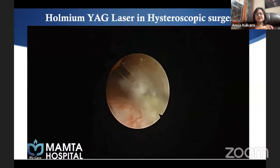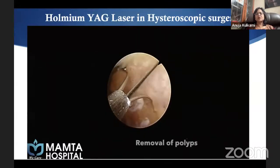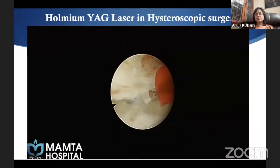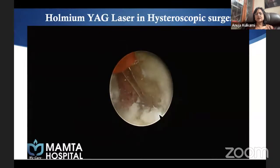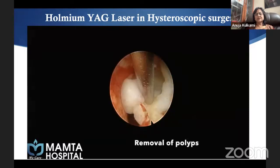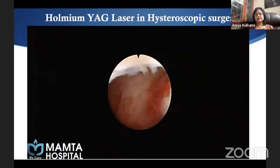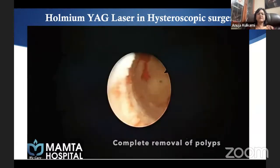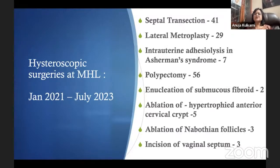The assembly is very easy to use and can tackle various pathologies even at the cornu of the uterus, since the fiber can reach the cornu very well. So here you can see this polyp at the left tubal ostium, which is being removed with the fiber. This is the end result after the surgery. So these are the hysteroscopic surgeries that we have done with the use of Holmium-YAG laser from January 2021 to July 2023.